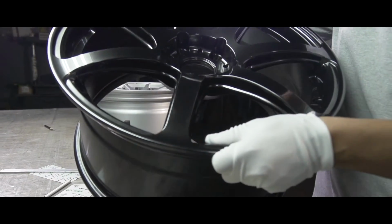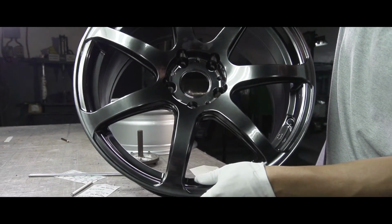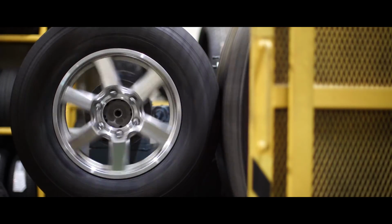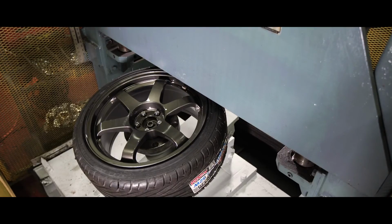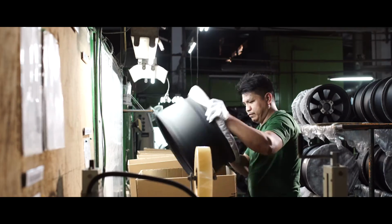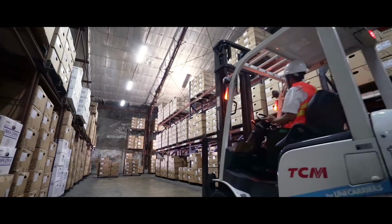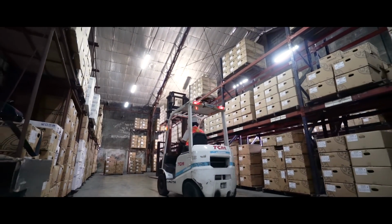Through Rota's vast domestic and global dealer network, customers can soon start to see, feel, and enjoy the new dawn of the art and science of wheels with a Rota 360-degree Flow Forged wheel. The Rota 360 degrees Flow Forged wheels will be available at all our major dealers locally and to our distributors worldwide. And I think our company now is very confident in producing better, modern, up-to-date wheels.